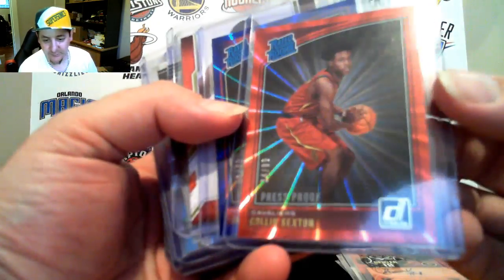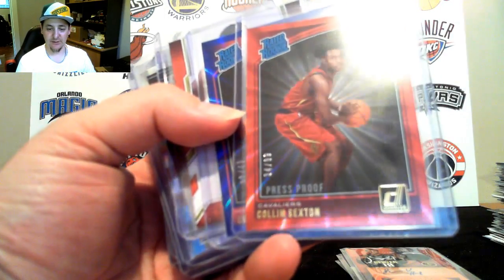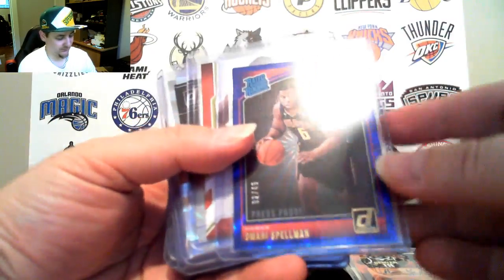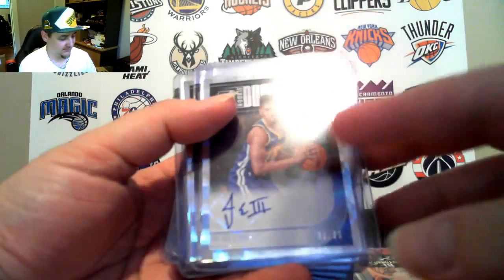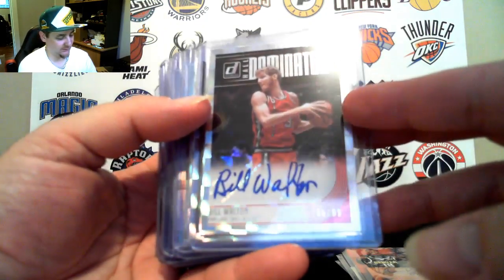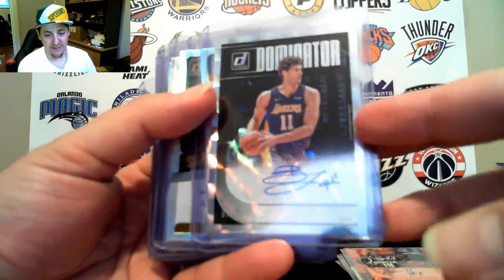Nice press proof. I didn't put all the press proofs into toploaders, but the good rookie ones. Collin Sexton, number 99. Spellman, number 49. Spellman, next day autograph. Jacob Evans, rookie Dominator to 99. Bill Walton, Dominator to 99. Brook Lopez, Dominator 7 of 10.